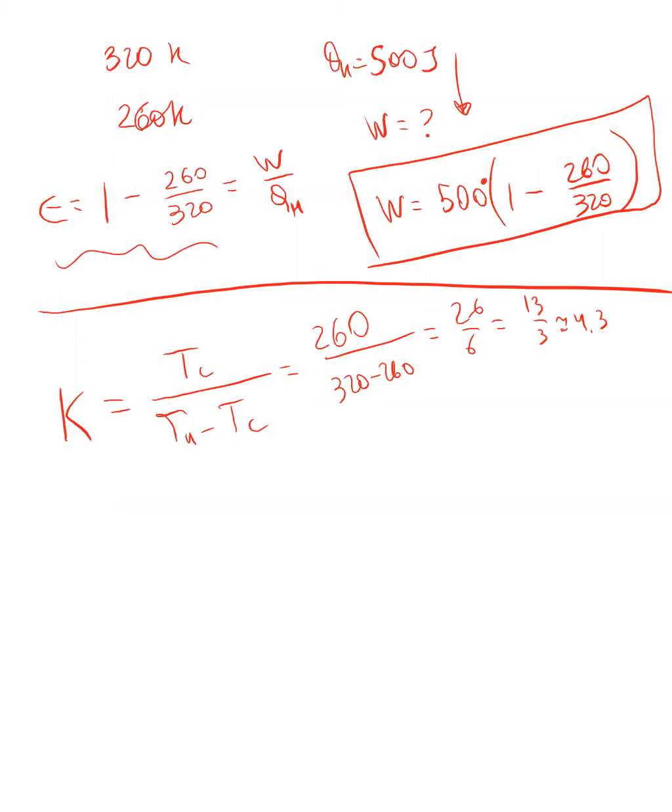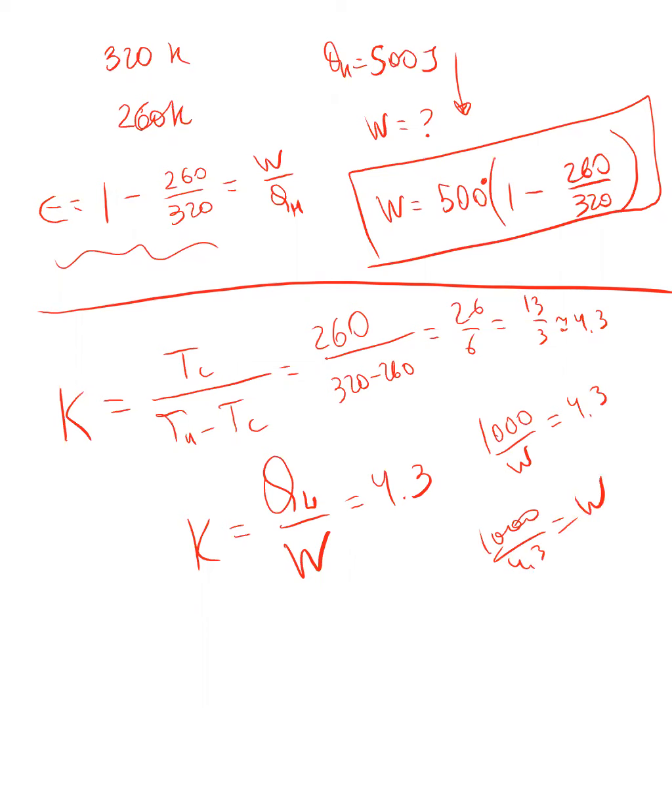Now, the coefficient of performance is the amount of heat that I remove divided by the amount of work that I have to do. So if this coefficient is 4.3, then to remove 1,000 joules, I would need to do 1,000 divided by 4.3 joules of work. This is slightly less than 250 joules. Which makes sense. My coefficient of performance is about 4, so I need about 4 times less work to remove 1,000 joules of heat from the cold place.